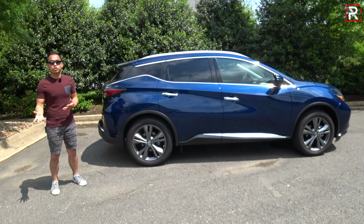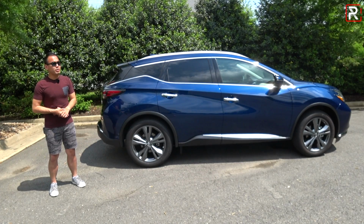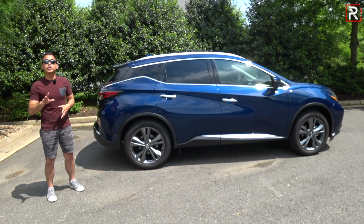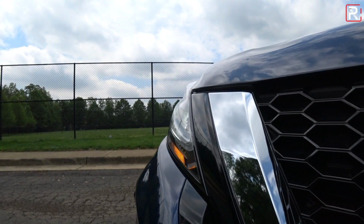Now, if you guys want all-wheel drive, it's $1,800 extra. The Platinum version starts at around $45,000 plus destination. Because this is the most loaded out version, there's really nothing to add. This one with destination is around $46,500. Now, that does make it about $2,000 more expensive than the new Passport, which compared to the Passport feels and drives a little bit sportier.